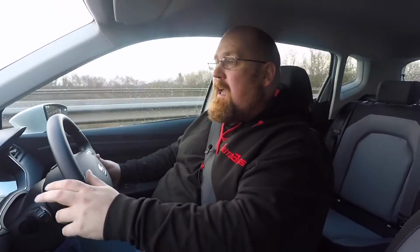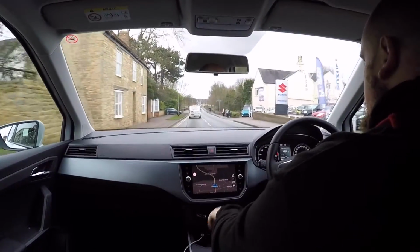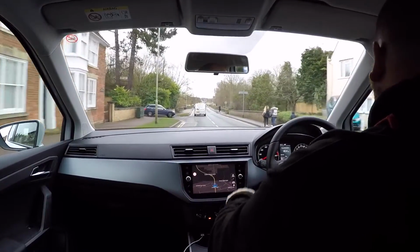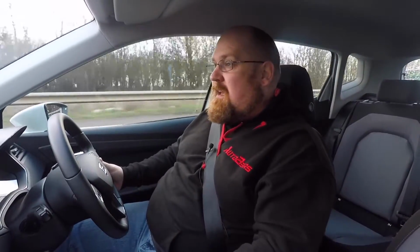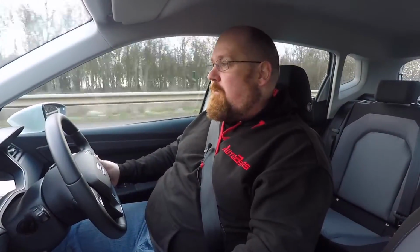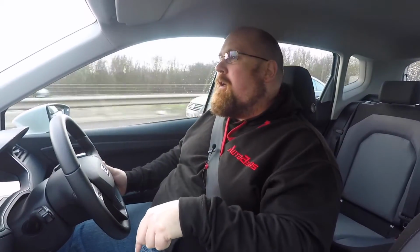I've been thoroughly impressed by it, but also thoroughly surprised by it. I wasn't expecting this much performance from a little engine, and I wasn't expecting it to drive this good as well. This is personally an absolutely brilliant car to drive, and I've got to say, unless you want that extra styling or you want all those extra bits of technology, this is probably the perfect car for you. And that leads me on to the final thing, this actual car that I'm driving.